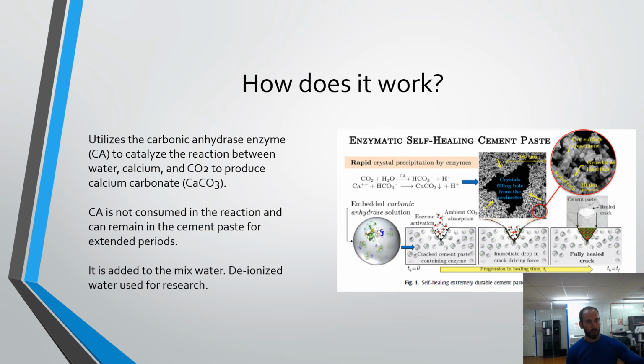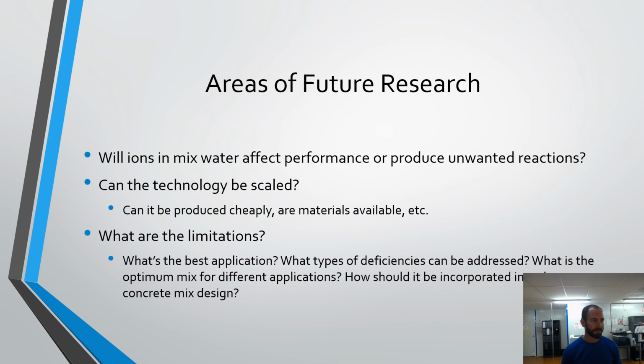So this is how it works. I'm not getting too in-depth into the chemical process behind all this. Essentially, it works using the same mechanisms as the bacteria, except we're using an enzyme to accelerate the reaction instead of a live bacteria. And that was a pretty big milestone or breakthrough in the technology that is being researched right now.